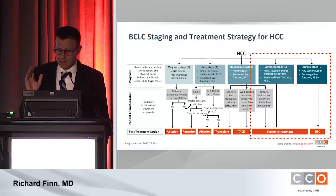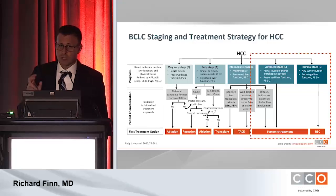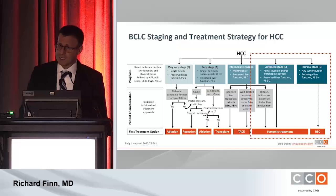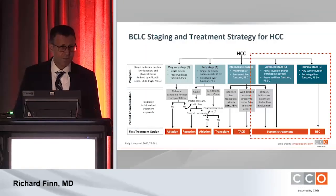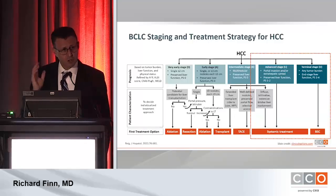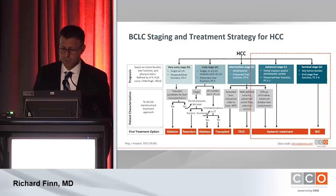So when we approach liver cancer patients, by and large, the default staging system has been the BCLC. And, not to go through this in great detail, because right now we're focusing on those patients who are candidates for systemic treatment. And who are those patients? Advanced stage C patients are those that have extrahepatic spread, so metastases, or macrovascular invasion. That means you do a scan and you see the tumors invading into the vasculature of the liver.